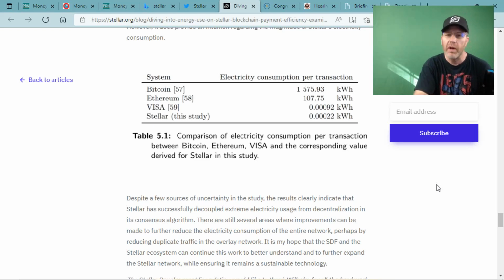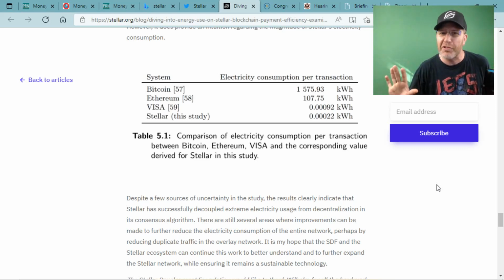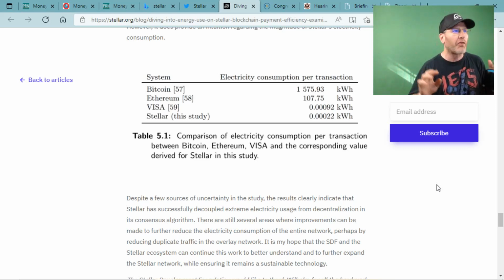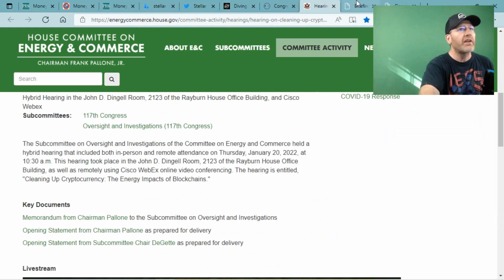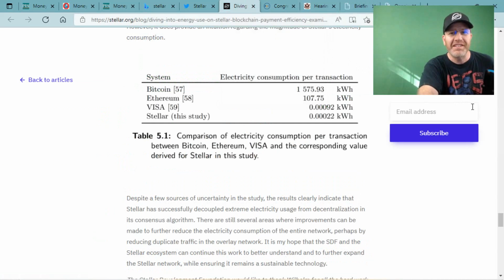Now let's go to Visa, right? Because we want to tie this into something that's used globally, something that we want Stellar to grow into, right? A Visa-esque performance usage. Visa, 0.00092 kilowatt hours. And Stellar, yeah, so if you're worried about Congress holding these hearings, going after energy use on crypto, don't worry about that with Stellar. Why? Because Stellar came in at 0.00022 kilowatt hours per transaction.